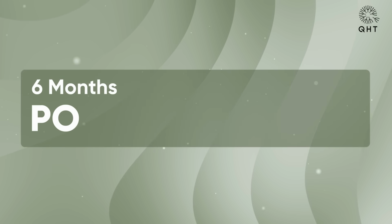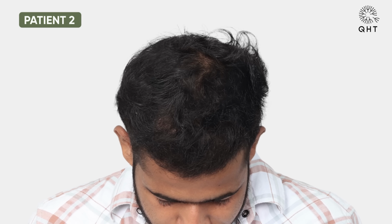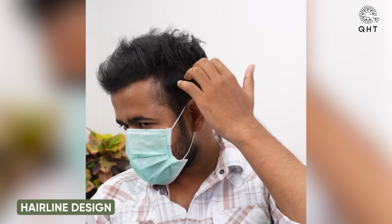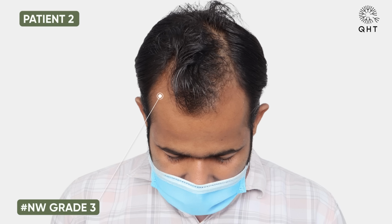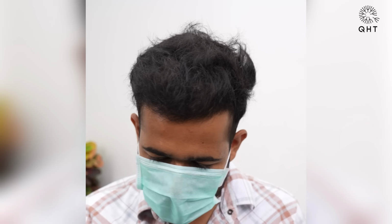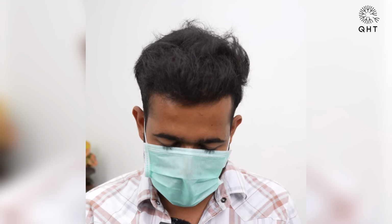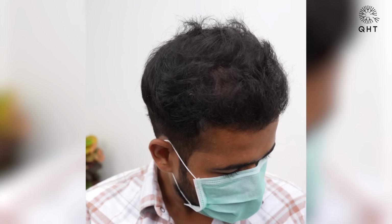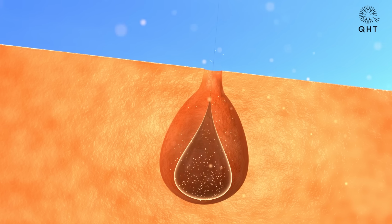6 months post-transplant, patient 2 shared a clear and encouraging update on his progress. At this important mid-stage, the hairline had started taking a well-defined shape, and the frontal region showed healthy, visible, and voluminous hair growth. The transplanted hair blended seamlessly with the native hair, creating a natural and balanced appearance. Although a few mild gaps were still visible, this is completely normal at the 6-month mark, as not all follicles enter the growth phase simultaneously.